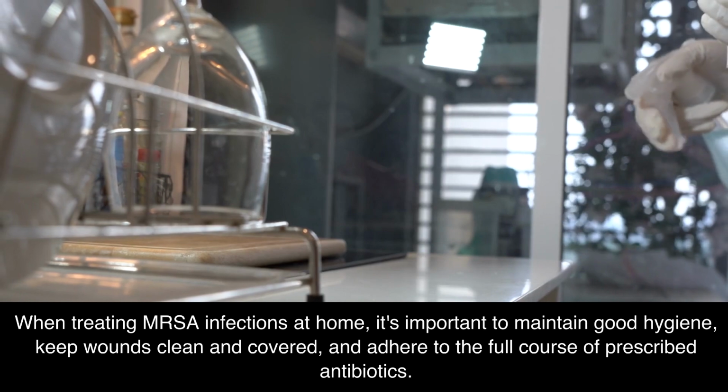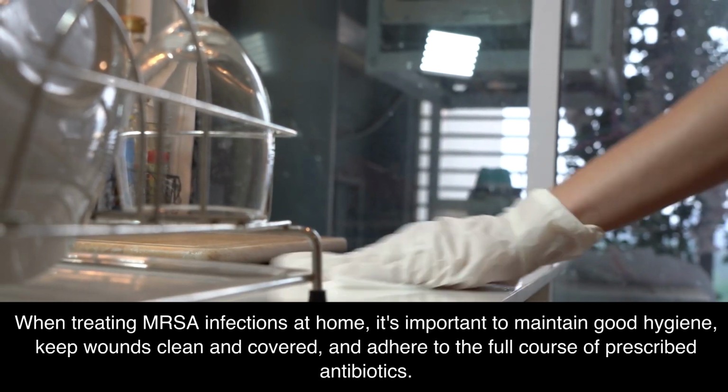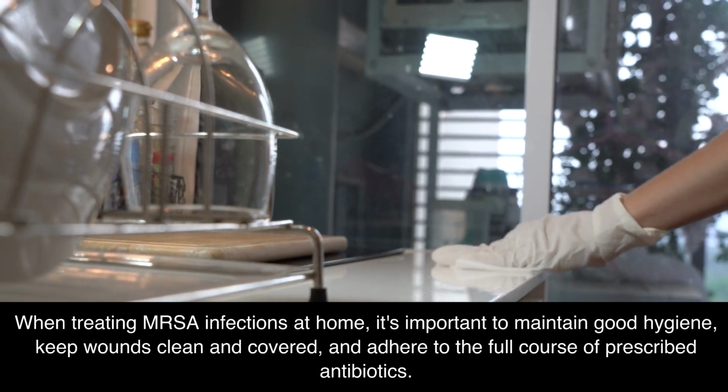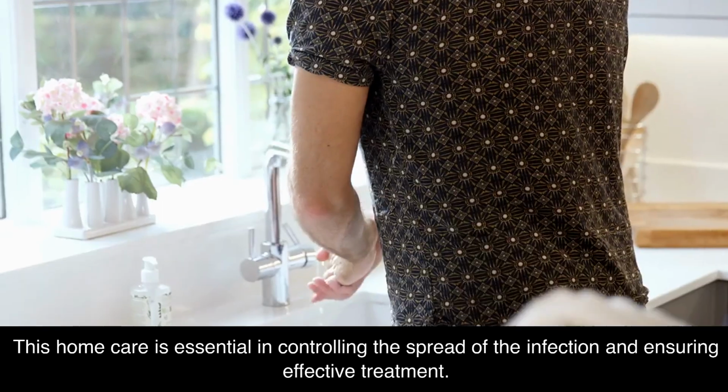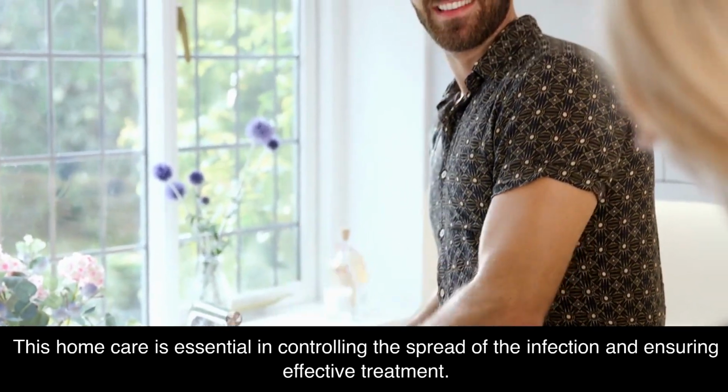When treating MRSA infections at home, it's important to maintain good hygiene, keep wounds clean and covered, and adhere to the full course of prescribed antibiotics. This home care is essential in controlling the spread of the infection and ensuring effective treatment.